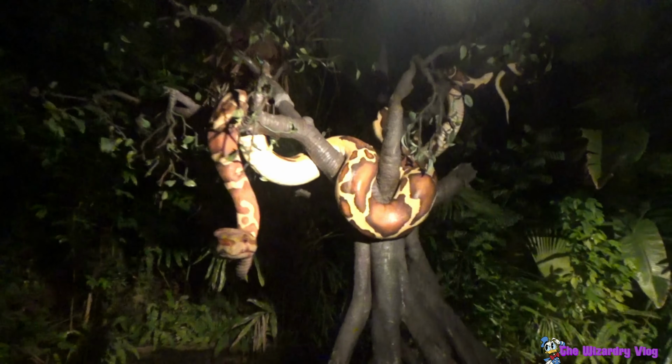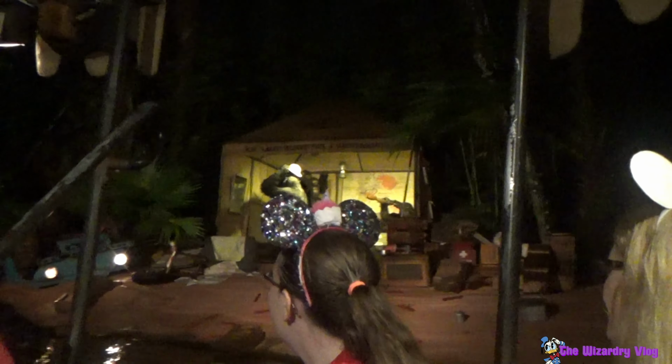Oh, wow, that is our python. Does anybody know how I know that that's a python and not a boa? Because that one has no feathers. Yeah, that's the only difference between the two. They painted it blue. I told them I wanted it red.